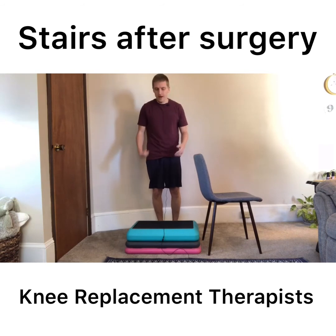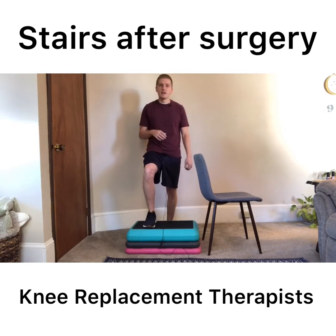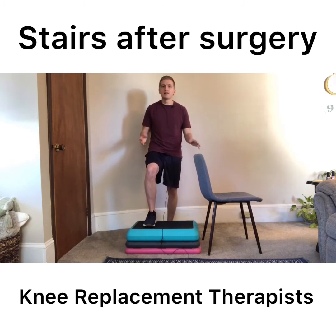Also, if you have some difficulty doing a step up just with your body weight without holding on to something, use the railings. You can use one railing or two railings. Typically, most physical therapy clinics will have railings on both sides. So use the railings initially till you get comfortable and get stronger. There's nothing wrong with that.